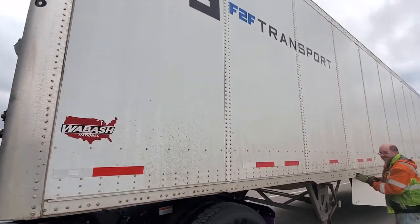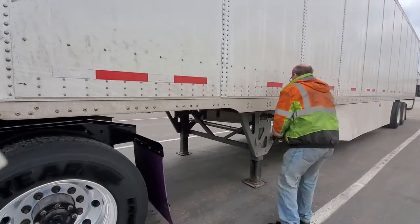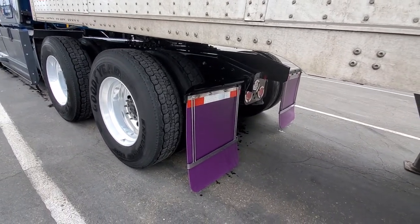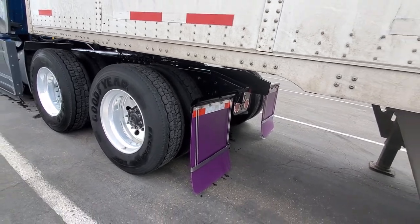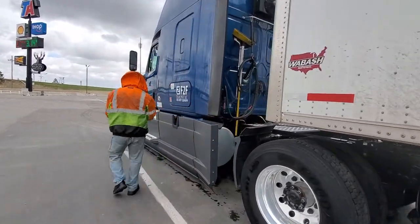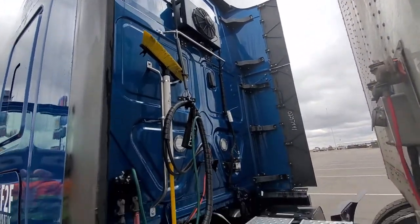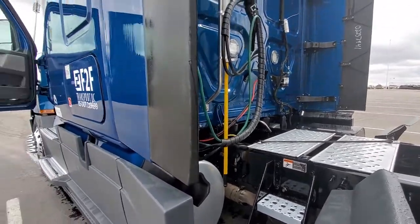And there's our dirty trailer. Mud flaps are clean again. Purple for my husband's favorite color. The truck is blue, which is one of my favorite colors. And then the purple mud flaps. I say it passes. It's much cleaner than it was.